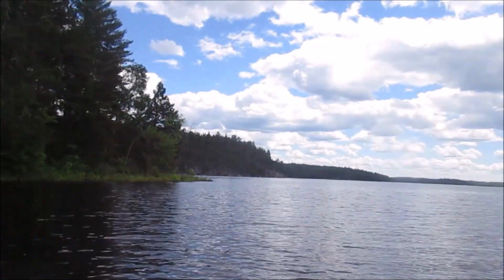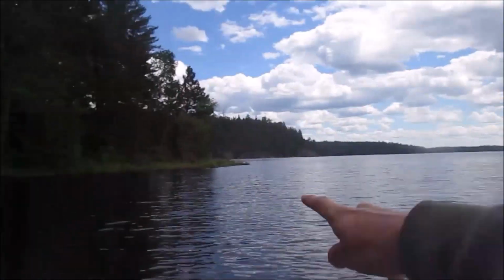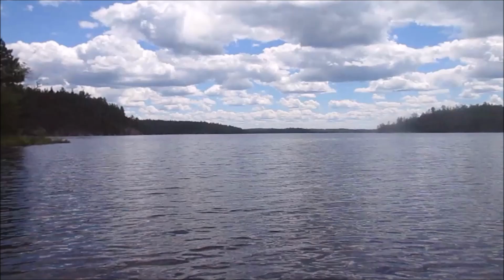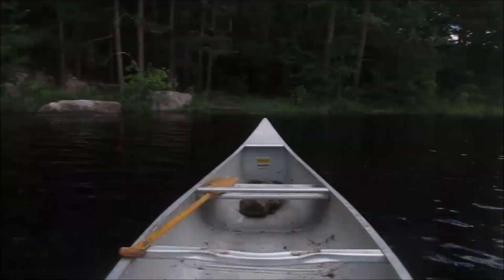Wow. This thing, that's America right there. Canada. America, Canada. Looking at two countries in one frame. Okay, continue on the journey.